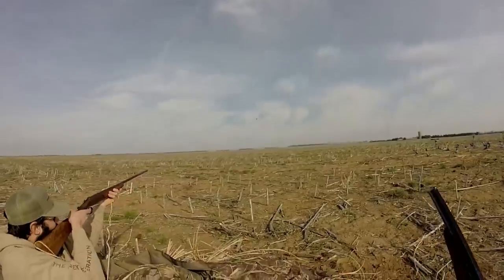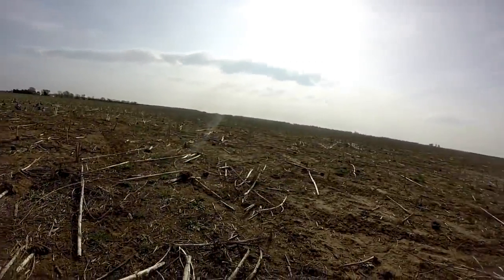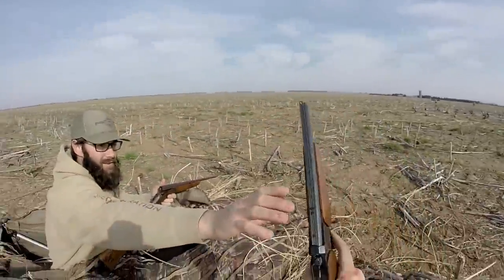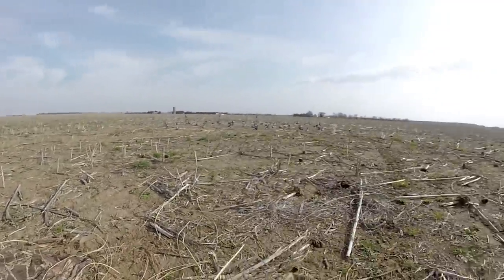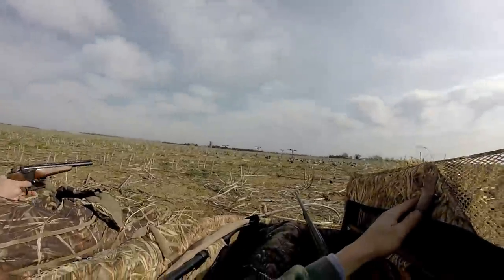Oh my goodness! Nice shot again. All right, I give it up. It's yours. You can have it back, man. I don't know if it's just because you've shot it so much more than me. I can't hit one, man. I can't hit one. Here, right here. Here we go, here we go, here we go.